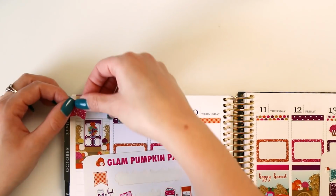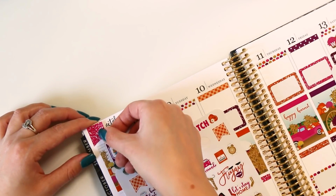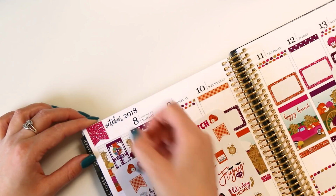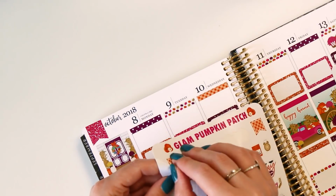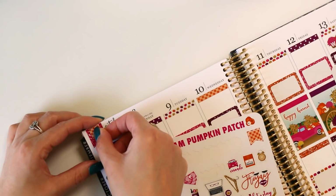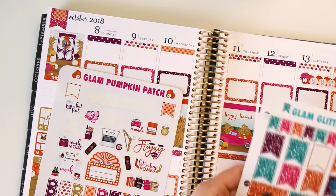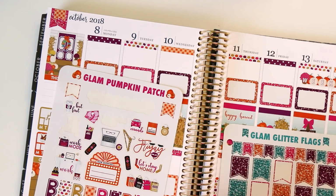With the Hocus Pocus kit, we started making these flags the exact same size as these flags on the EC planner, but the first weekly kits we released, we hadn't quite mastered that yet. So there's that, and then same on the other side.